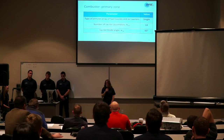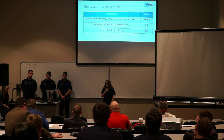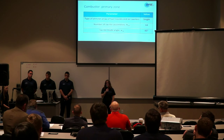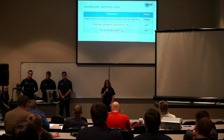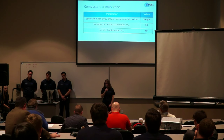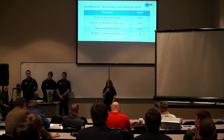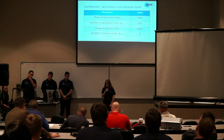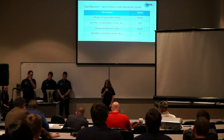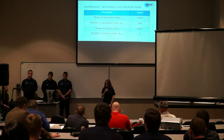For the primary zone, we will have a single annular array of fuel nozzles and air swirlers. There will be a total of 14 of these air swirler assemblies, and they will each be at a 45-degree angle, which is a very common angle for air swirlers. For the secondary and dilution zones, we selected both the secondary and dilution holes to be plane-shaped. There will be a total of 252 secondary holes, and a total of 4 dilution holes.